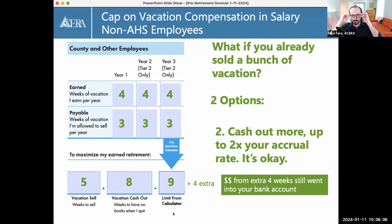And you could, if your employer will let you, you could take that 8 weeks of vacation or whatever. Let me see. How much do you have? How much vacation do you have saved up currently, or how much will you have saved up at the time that you retire?